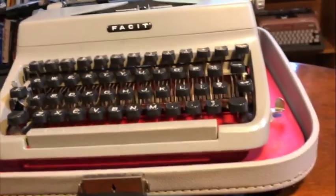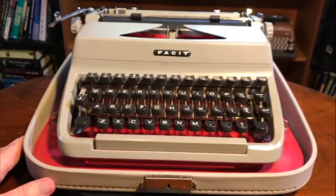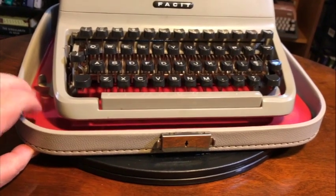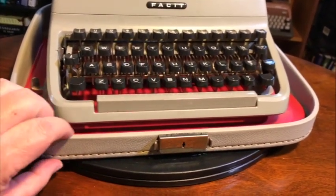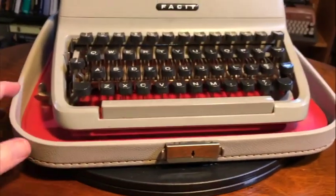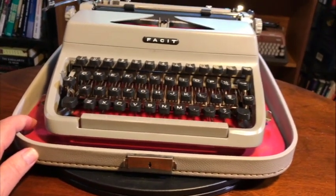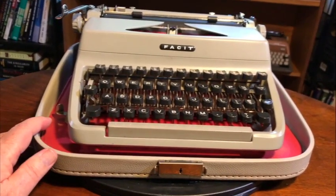So here it is in the base, and if you're new to typewriter collecting, typewriter cases almost always, not always, but almost always have a very narrow bottom section and a very big top section that we were just looking at. And that's a giveaway that it's not some other kind of device in there, but a typewriter. Now later they'll go to typewriters looking more like suitcases.